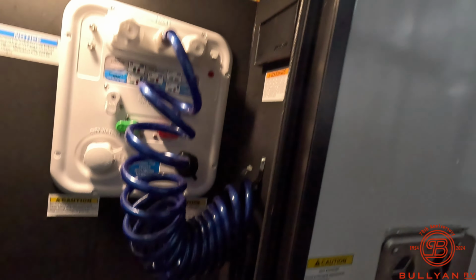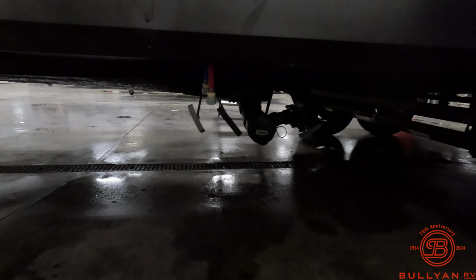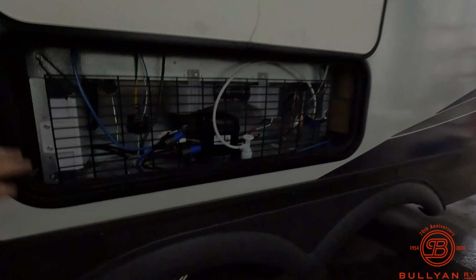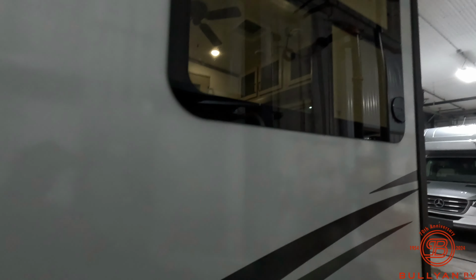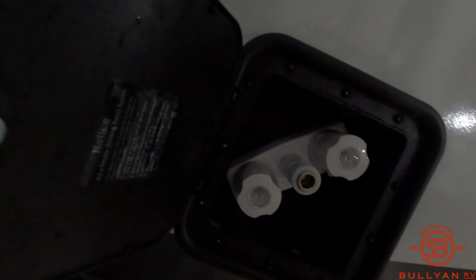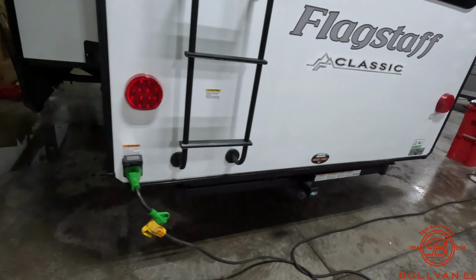Outside shower. You got your drains down below here. Do have a little door right here. Good access to, I'm going to say, right behind the refrigerator here if you need easy access to it. We're going to have frameless windows. Another spray port here. This is a 50 amp service due to the 2 ACs in the unit.